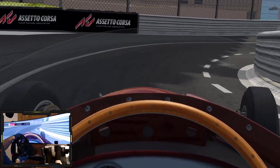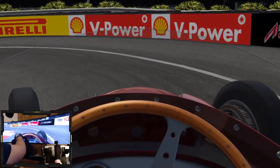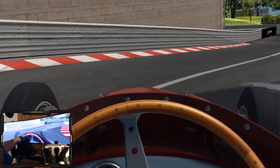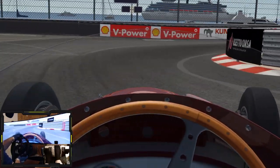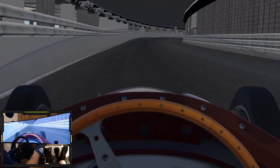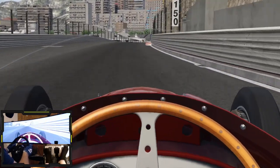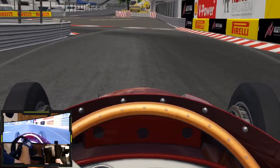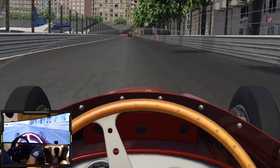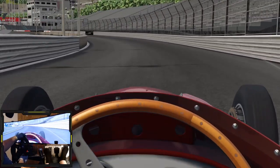Quite a slow circuit, but just so iconic. I just can't imagine ripping around here in the era of Fangio. Racing them in the Ferrari and Stirling Moss racing them in this. Man, it would be amazing to be able to go back in time and see that. This is as close as we're gonna get. Man, that is so hard to get this thing slowed down. The brakes definitely leave something to be desired, but man, it makes it an interesting balance.